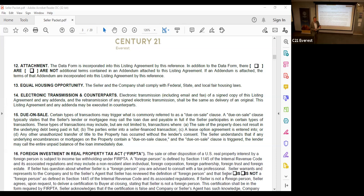Then what I would do is on section 12, I would check the box: there are additional terms, get an addendum to the listing agreement and put the following people are excluded from this contract for the next 30 days, and then list the names of the people. Then if they get an offer from one of those people, they don't have to pay us a commission. Make sense? So pretty rare that you're going to use that though. Most of the time you're going to just check there are not additional terms and go on.